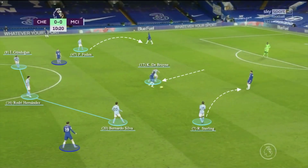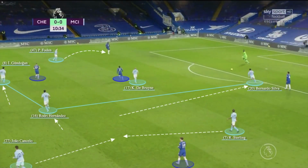Here at Chelsea, De Bruyne is screening the pivot with Sterling and Foden pressing inwards. However, as Silva as the number 8 jumps out from central midfield pressing onto Chelsea's centre-back, Sterling and Cancelo between them will fill inside, supporting Gundogan and Rodri. This helps maintain the central midfield overload under De Bruyne as the screening number 9.